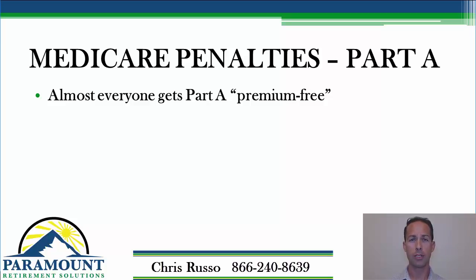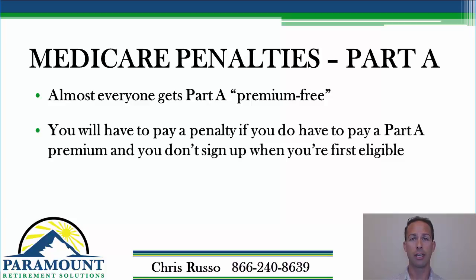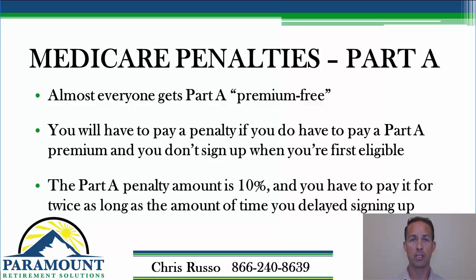So there's about 1% of Medicare beneficiaries that do owe a premium for Medicare Part A. For those folks, if they don't sign up for Medicare when they're first eligible, they'll owe a penalty once they finally do sign up. And the amount is a 10% penalty for twice as long as the time that they didn't have Medicare.